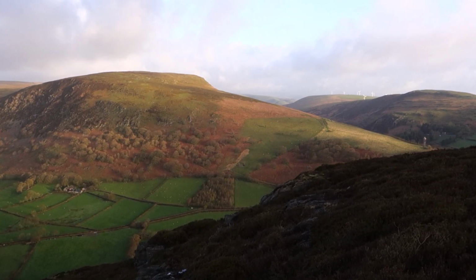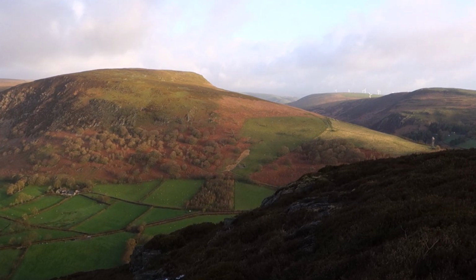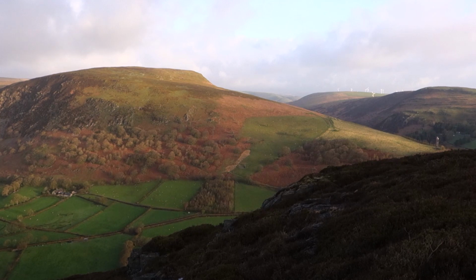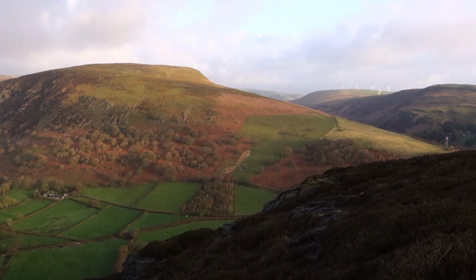We're looking north now, towards Llangurig. Llangurig is about, yeah, roughly 7 to 8 miles north. Beautiful. Absolutely wonderful, spectacular.